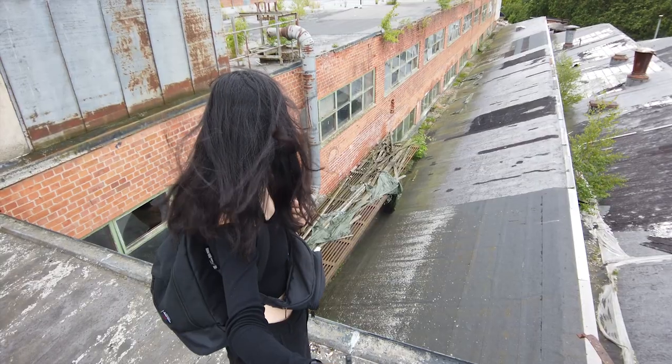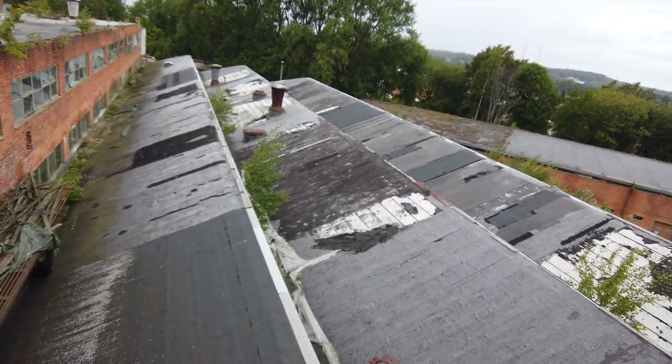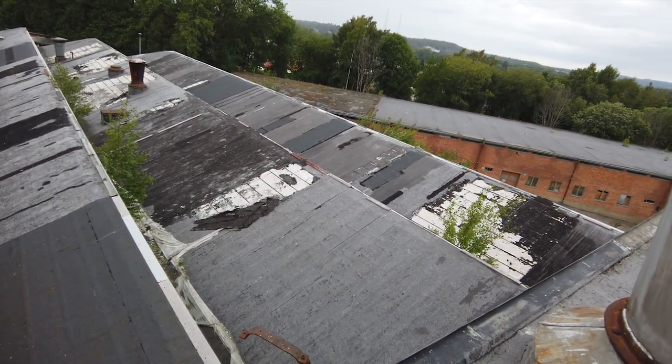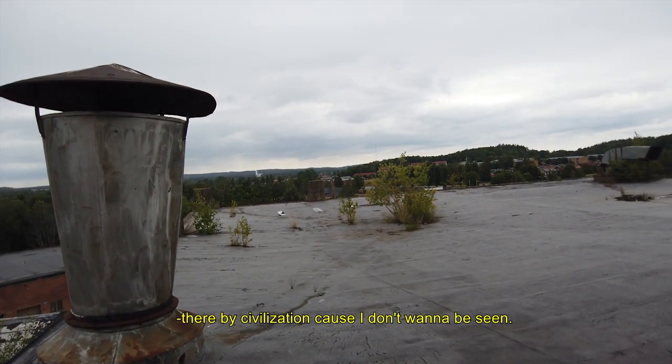Some rain. This is a really cool roof structure. They're like zigzagging kind of. I don't want to be too close to the edge there by civilization because I don't want to be seen.